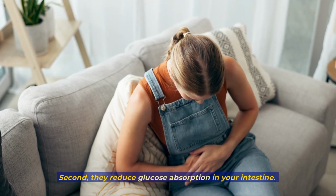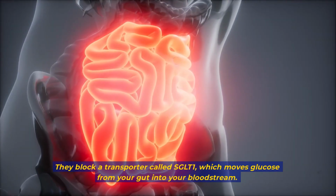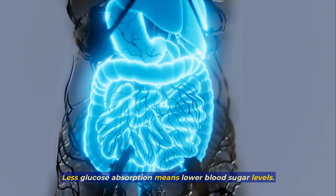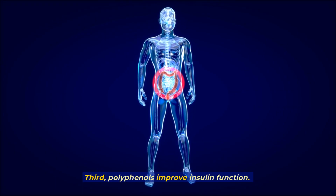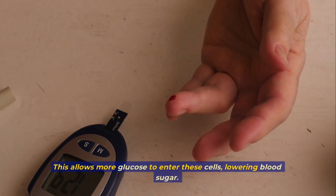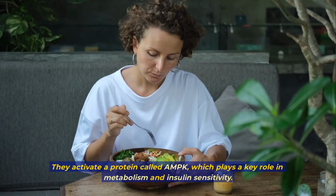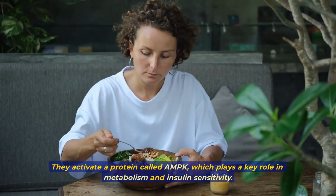Second, they reduce glucose absorption in your intestine. They block a transporter called SGLT1, which moves glucose from your gut into your bloodstream. Less glucose absorption means lower blood sugar levels. Third, polyphenols improve insulin function. They help your muscle and fat cells respond better to insulin. This allows more glucose to enter these cells, lowering blood sugar. They activate a protein called AMPK, which plays a key role in metabolism and insulin sensitivity.